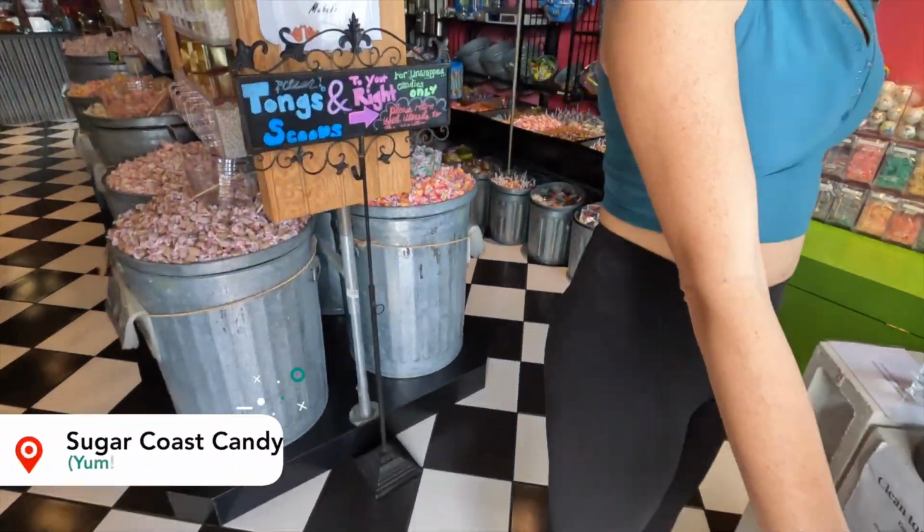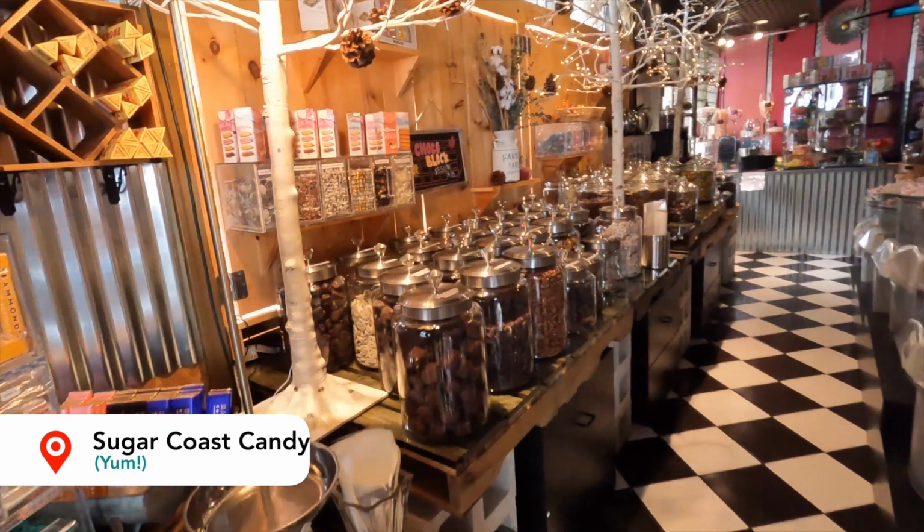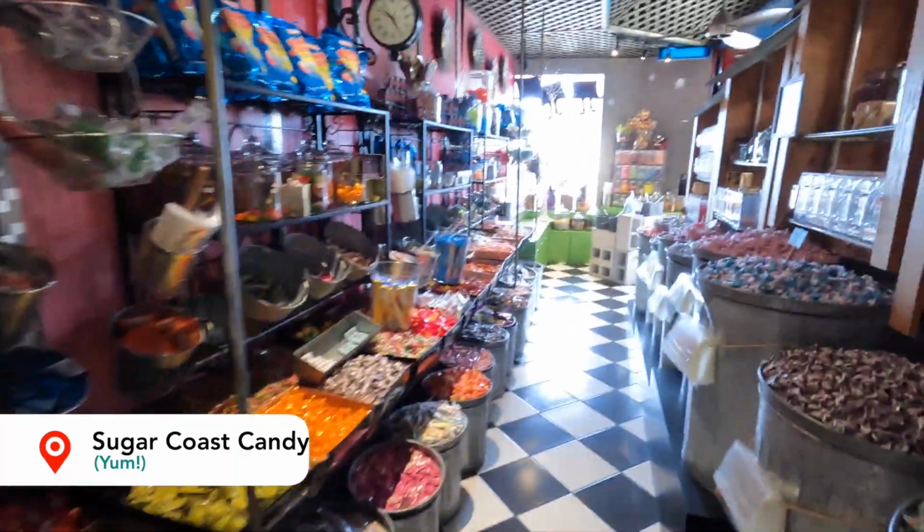And after brunch, we headed to Sugar Coast Candy. Unassuming on the outside, tons of stuff on the inside. We're inside of Sugar Coast Candy. This whole store is nothing but candy, tons of stuff that you can pick up, and it's called the Sugar Coast Candy Store specifically because this area used to be known as the Sugar Coast because of the sugarcane plantation. So much candy. But now on to the next stop.